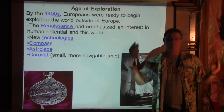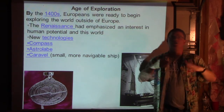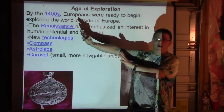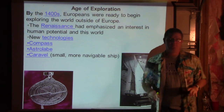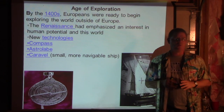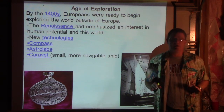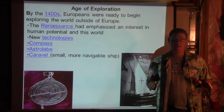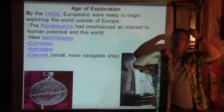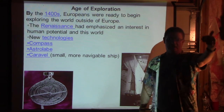And so at this time, we're into the 1400s, well into our time period. We're now going to switch from 1200 to 1450 and go like 1450 on up into 1750. All right. And it's here where Europeans were ready to begin their exploration. They're ready to move beyond what they can see just in Europe. And while the Renaissance is putting an emphasis and an interest in what human beings can do, human potential, the age of exploration is going to test that.